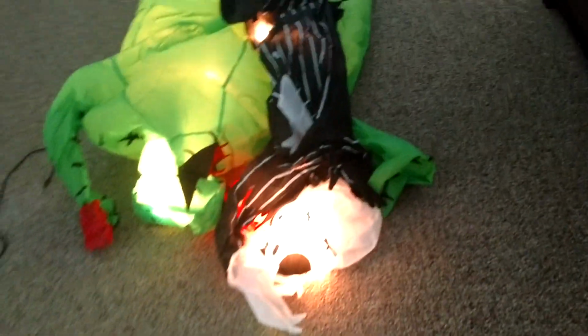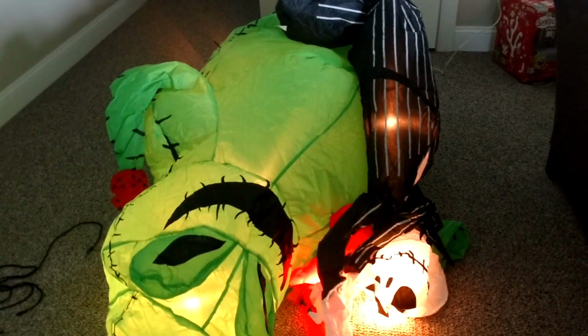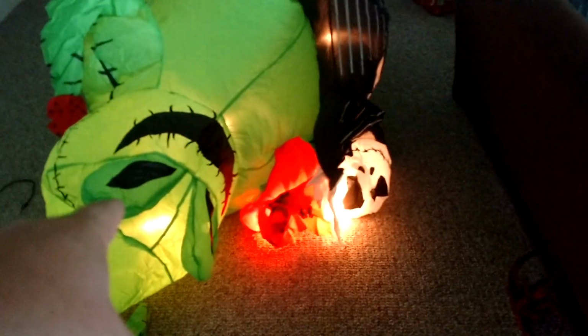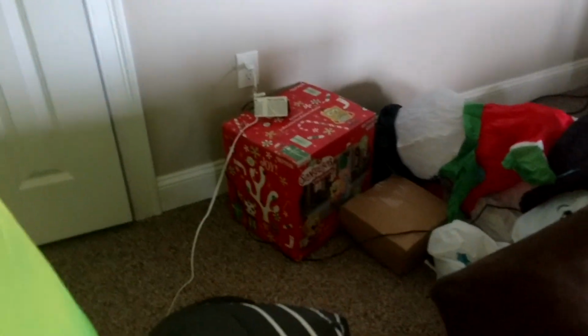Alrighty, guys, so it's all taken out of the box here. So let's plug it in and inflate it. This is my first time inflating it, so I'm pretty excited to see how this guy looks in person. Now, if you guys remember, I believe Gemmy had made an 8-foot version of the Oogie Boogie inflatable years ago. I don't remember what year, but it's probably one of the rarest non-prototype inflatables ever made. And I have seen it on eBay once or twice.